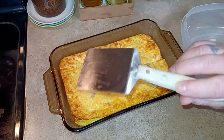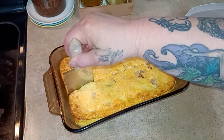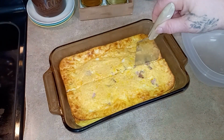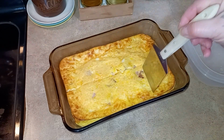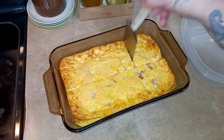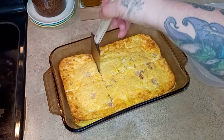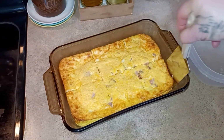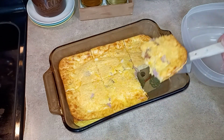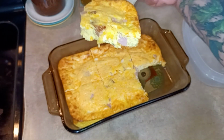If you don't have one of these, I don't even know where I got this. I've just had it, seems like my whole life. But it's a spatula with a cutting edge on it. It's not going to chop onions or anything like that. But for cutting through cakes and things like this, it's nice. And I never get my pieces even, ever. So let's see. There we go. Looks pretty good.